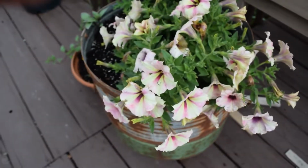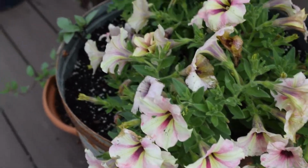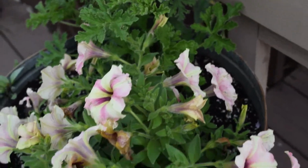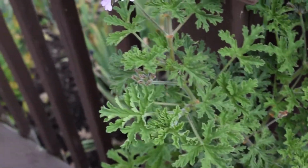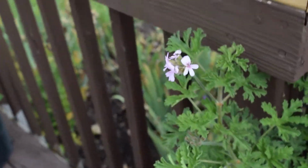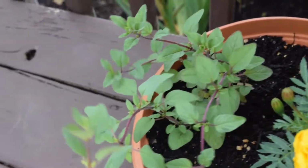And then we just got some pretty flowers because, you know, it wouldn't be a true garden space if I didn't have flowers. The rain's kind of beating up some of these blooms, so I need to come through and get them. They're pretty spent. This is a citronella geranium, and it smells like the citronella that you would get at the store, like them candles. Then you got your marigold, and this is oregano my mom gave me.